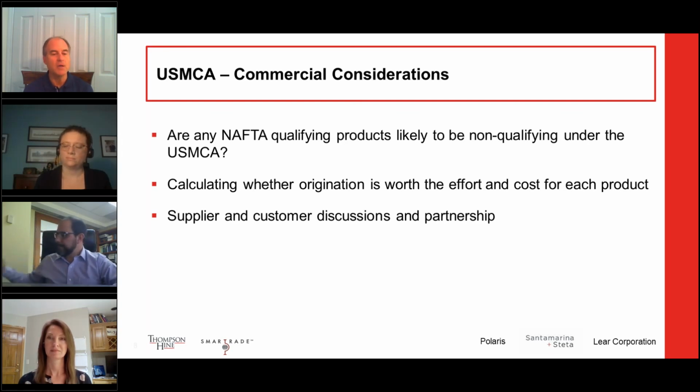And how can you resource and make it work? I think you're going to have a lot of product potentially that just doesn't qualify. And maybe it isn't worth it necessarily. That's a possible outcome too, that commercially it's not cost effective to try to make the changes to make the goods qualify. And it's just more effective at the end of the day to pay the duty.